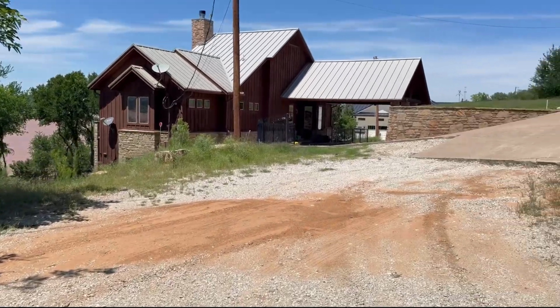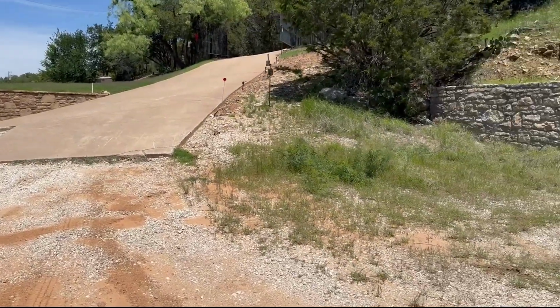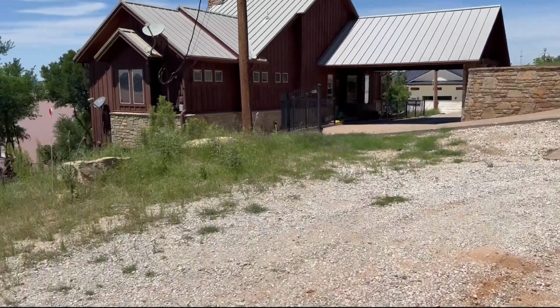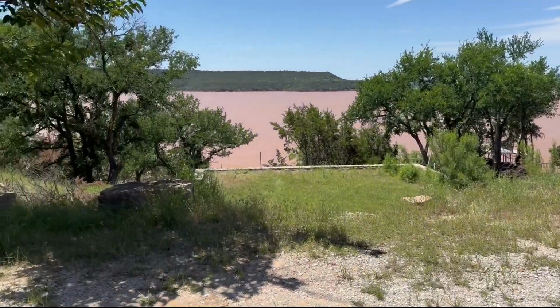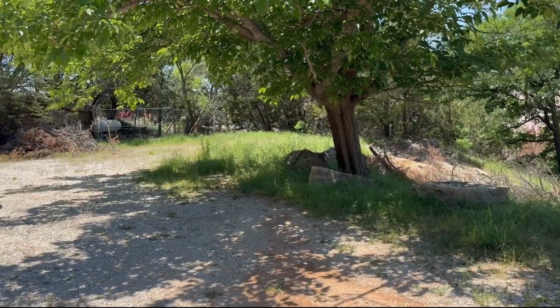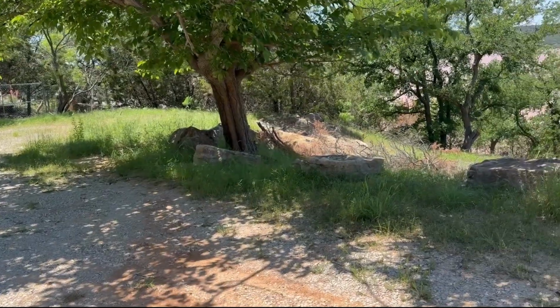And looking at how high this driveway is, when water comes down this hill, it's going to be dramatic, and right where the stones are, it's going to fall. But right now, it looks like the majority of the water falls off this hill and comes around the backside.